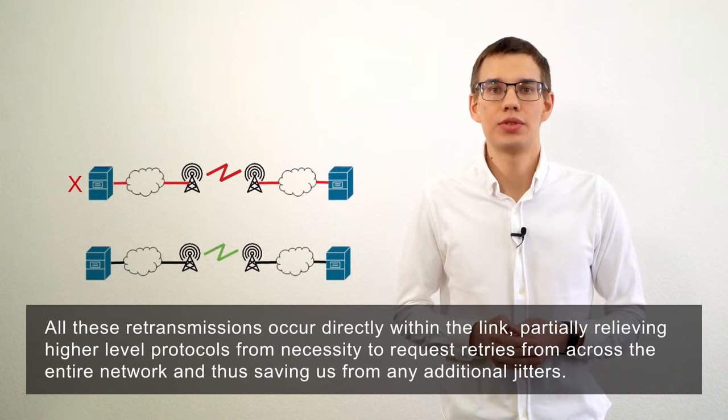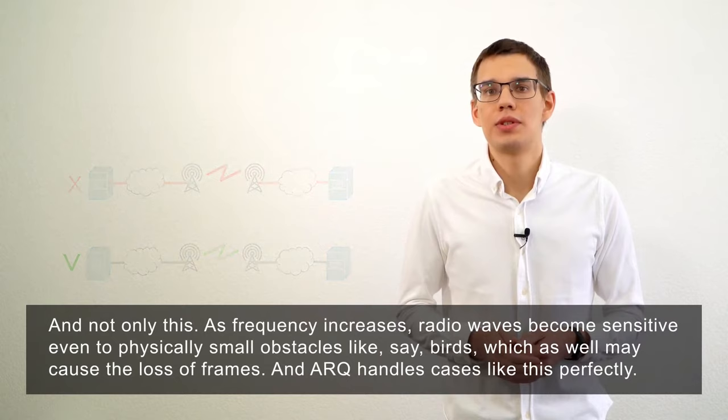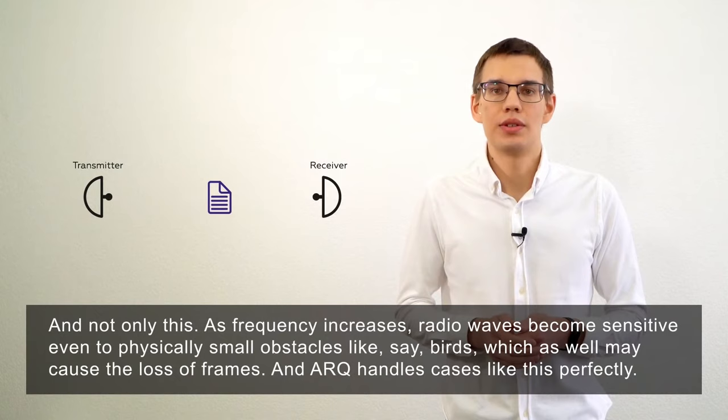And not only this, as frequency increases, radio waves become sensitive even to physically small obstacles, like say birds, which as well may cause loss of frames, and ARQ handles cases like this perfectly.